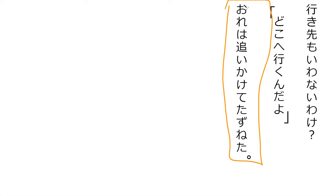And then what does Khan say? He said then, doko e iku nda yo? Where are you going? Right. And then ore wa oi kakete. He'd be chased by tazuneru. Tazuneta. Ta form of tazuneru?